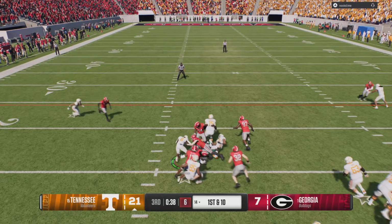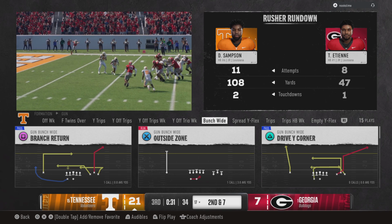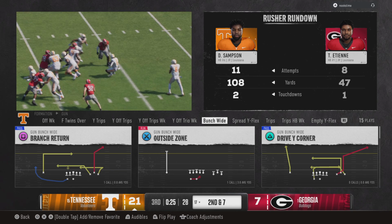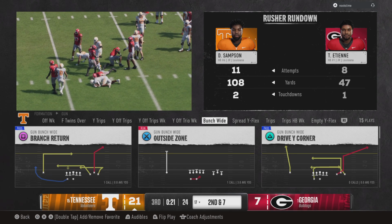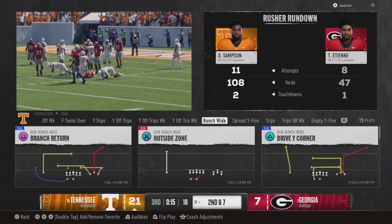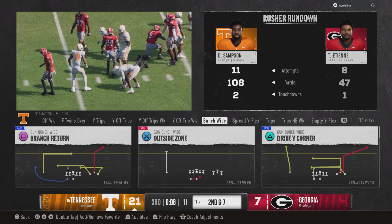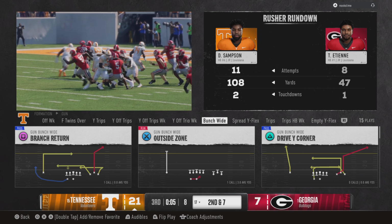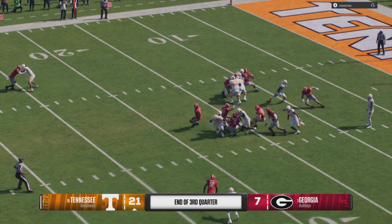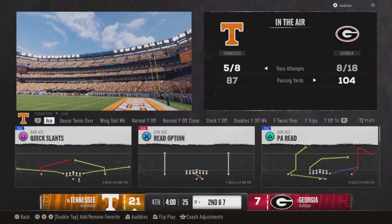Here's the handoff. Works his way into the traffic and picks up 3 to the 17. You know, it's so important for offenses to want to keep third downs manageable. The way you do that is by having success like that, running the football on first down. That's the end of the third quarter. With the score, Tennessee 21, Georgia 7.